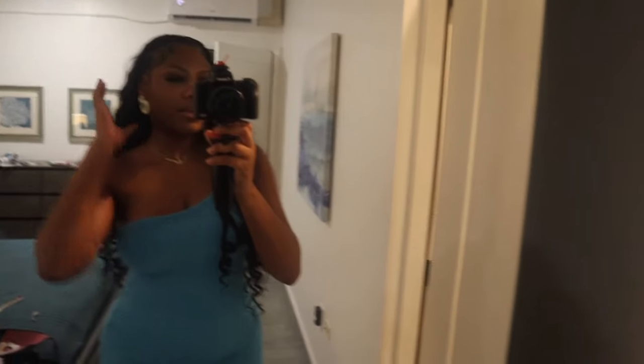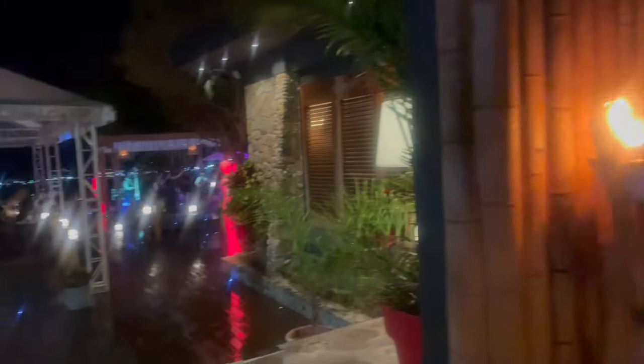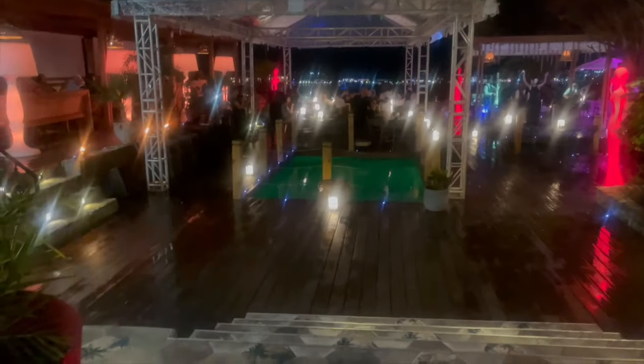Don't look at my background. We gotta get out of here because we're late. So this is the dress. Yes, guys, we're about to head out now. I'm not gonna take the camera because it's probably gonna be a long night, so I'm gonna try to get footage from my phone, okay? Oh, this is so cute. Look how cute it is inside.